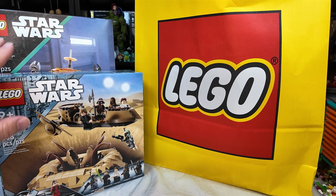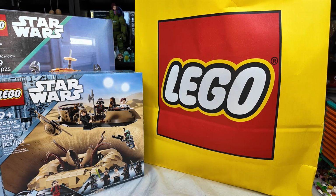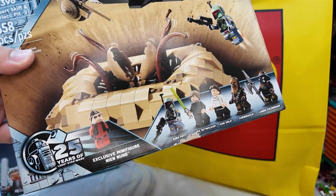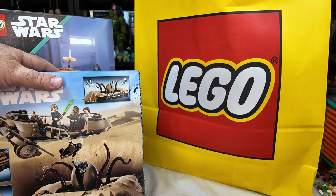When I do eventually get around to building the set, we'll take that other set out and do a side-by-side comparison, as I am wont to do when I build new sets that I have old sets of. This also is part of the 25 years of LEGO Star Wars from last year, and comes with an exclusive Nien Nunb figure, which is pretty cool as well.